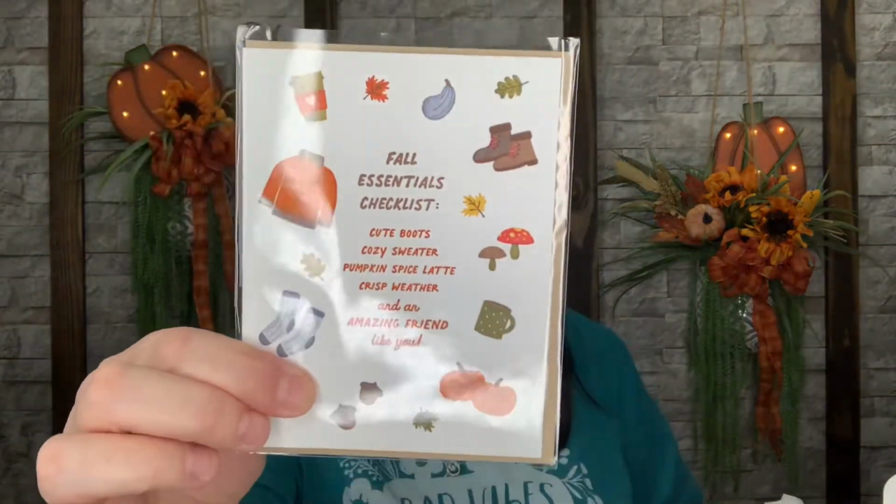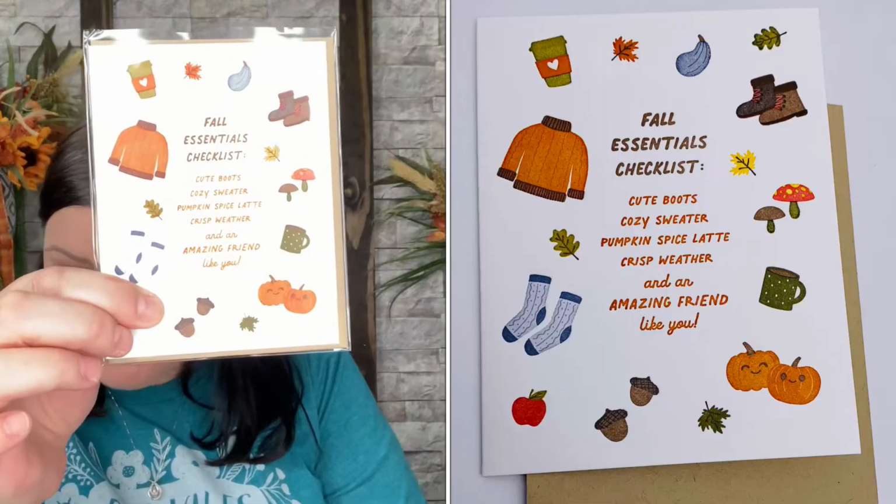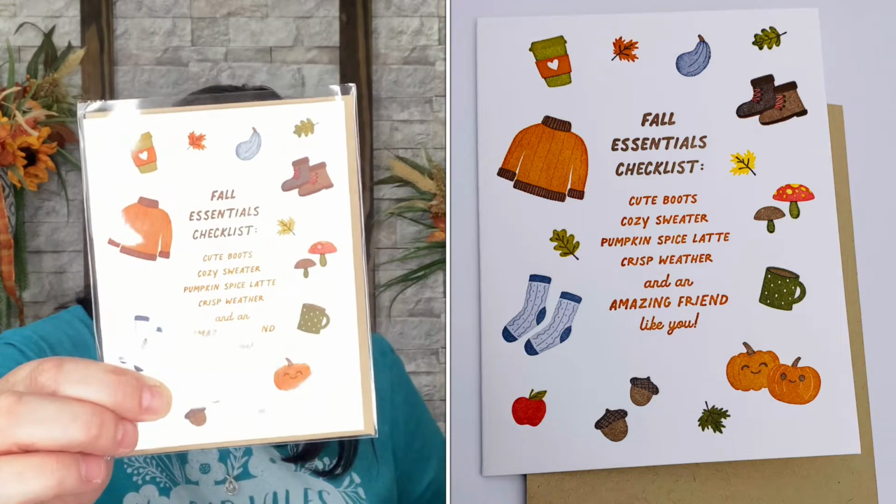And that's one thing that I always say is like a lost art: sending things in the mail, a postcard, a card, a handwritten letter, that kind of thing. So I'm definitely going to use this. It says Fall Essentials Greeting Card by Elum Designs, valued for $5.50. Okay, we have a few more items left in here.